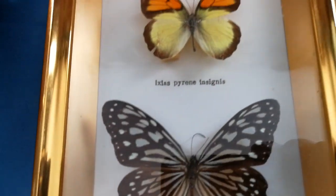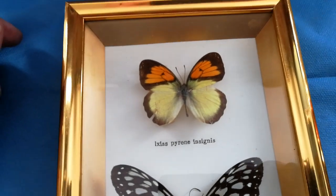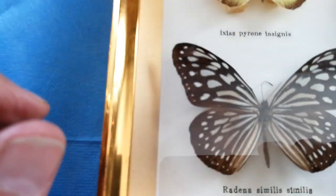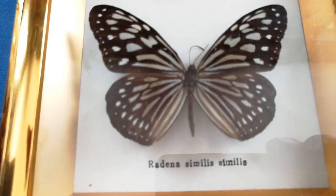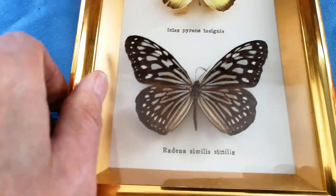They've got the Latin names on these. That's like an orange tip, a bit more fancy. I'm not going to try and read these. So these cost us £4. I've got about a dozen of these. Really, really like them.